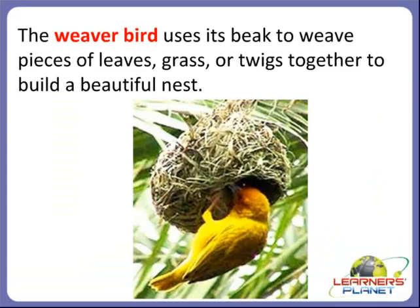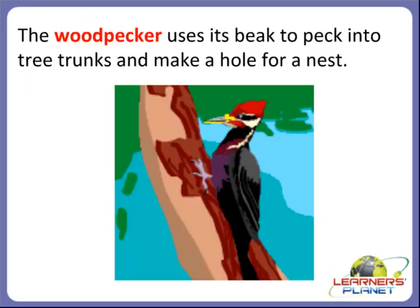The second example we can see is of a weaver bird. The weaver bird uses its beak to weave pieces of leaves, grass or twigs together to build a beautiful nest. So children, you can see in this picture, this is a weaver bird. The nest has an opening. Yes, you can see an opening through which the bird enters its home. Okay children, so this is called a weaver bird.